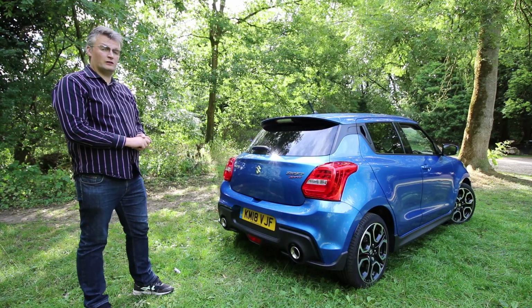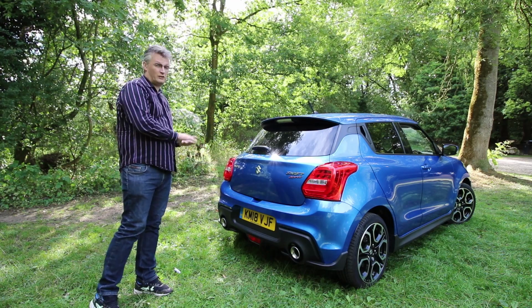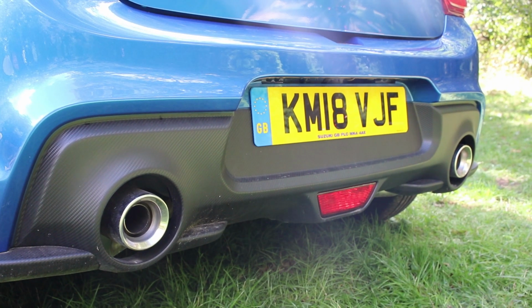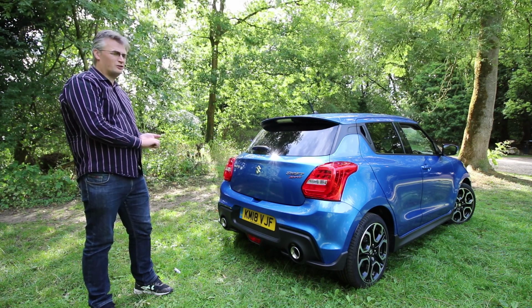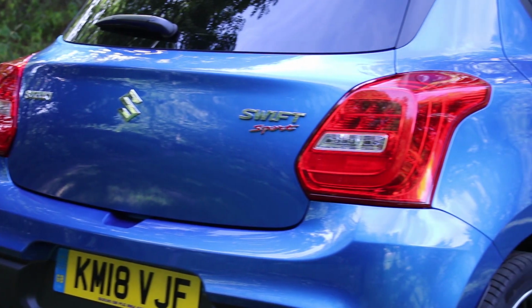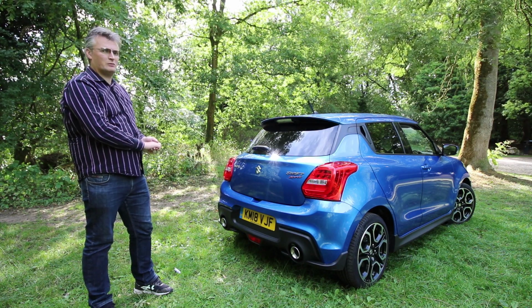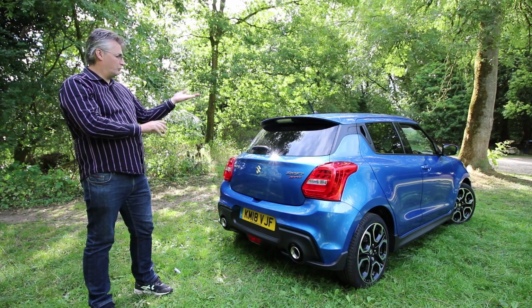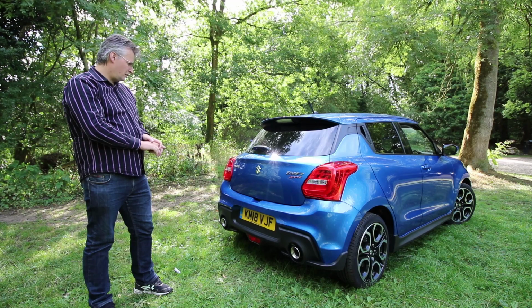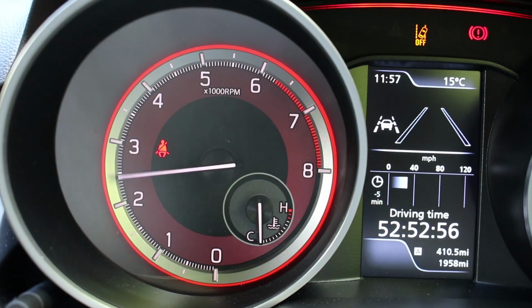Stepping around the rear of the car, the first thing I noticed is this whole rear diffuser with the twin exhausts looks very Abarthy. It does have that kind of hot hatch look. It's well sculpted, especially with those rear lenses and the body lines that flow down the back. It just looks very, very smart. You've also got your reversing camera, high level brake light, and overall, the look of it is just very, very impressive.